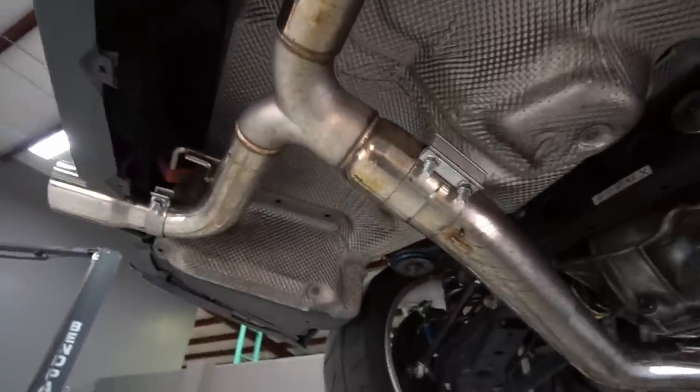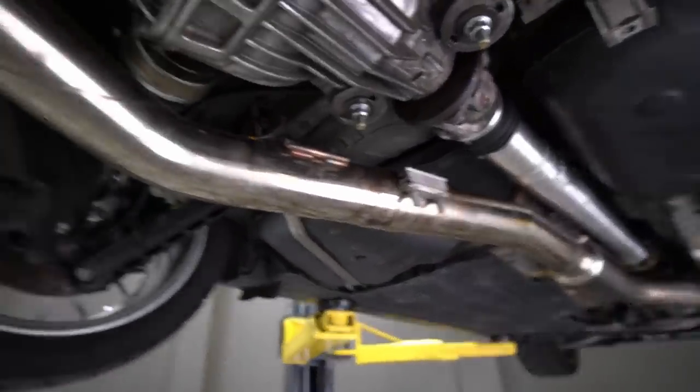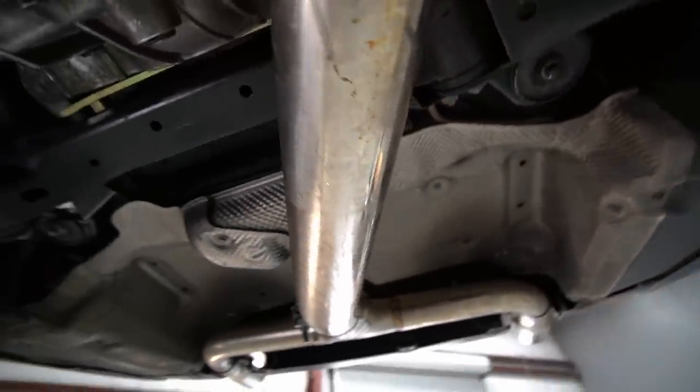A positive to running a race exhaust like this one versus a street one that has a muffler in the back is that with a single turbo setup, you have more airflow, less suppression, so you actually hear more turbo noises, which is very, very nice. You know, something us car enthusiasts live for. And you have a lot less to worry about when it comes to fitment.